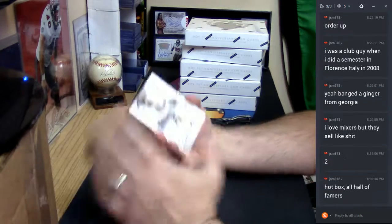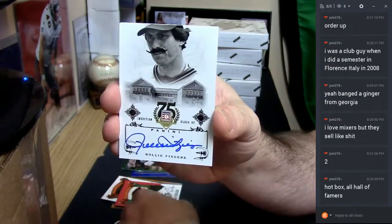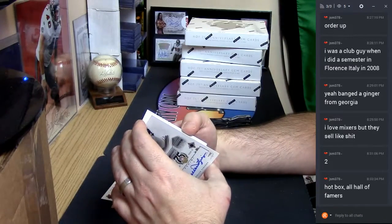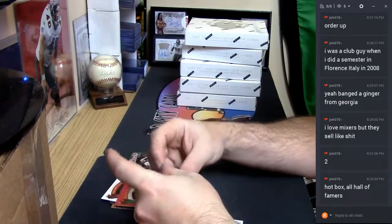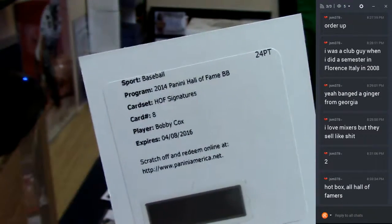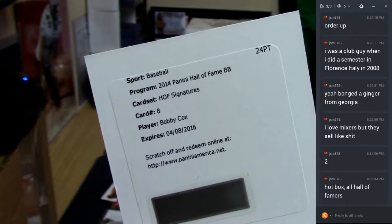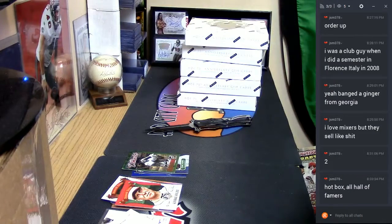Interesting. Start with the Rollie Fingers. It is a Hall of Fame hot box. Bah, there was two it could have been. Hall of Famer, Bobby Cox. Hall of Famer, Bobby Cox. Cox full of rocks. All right.